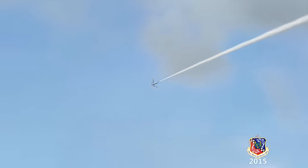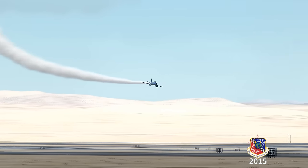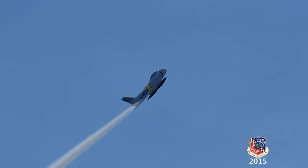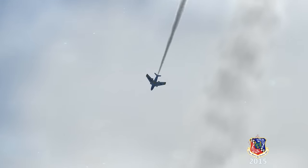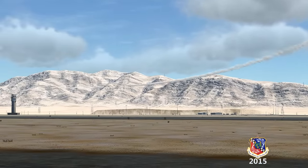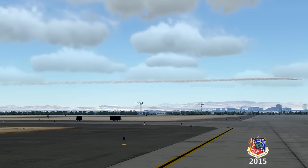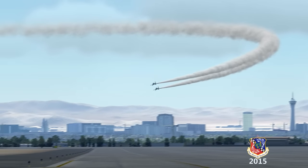And from the left, it's Pman, as he'll be climbing high into the wild blue yonder with the Clover Leaf Loop. Now it's 2 and 3's turn to climb high as they perform an in-trail roll from show right.